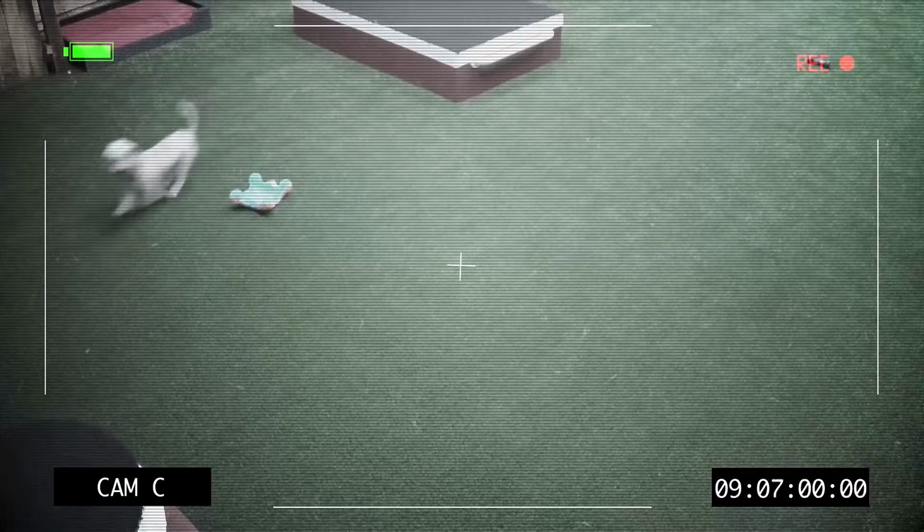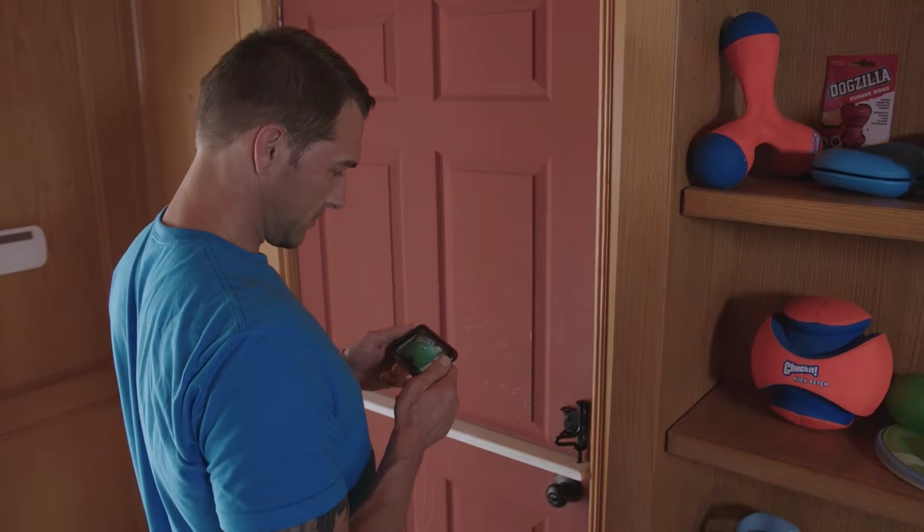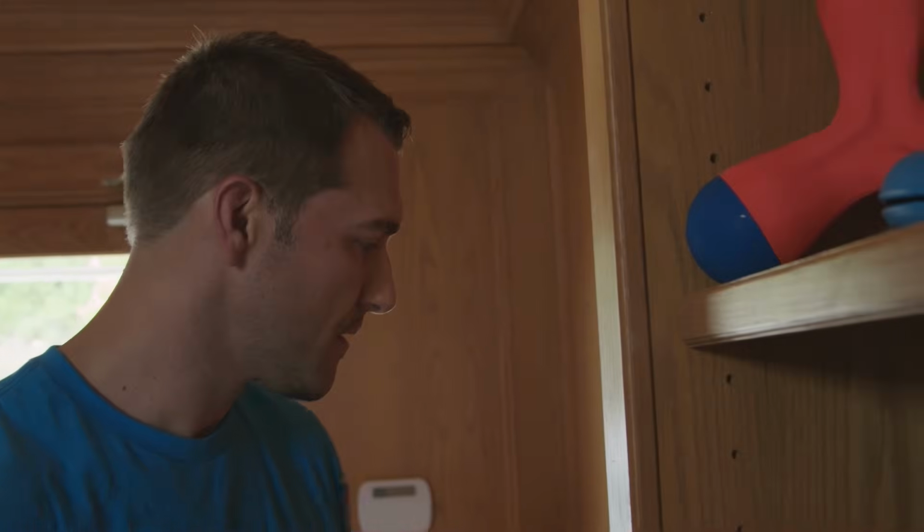Because separation anxiety can be stressful for both dog and owner, Brandon needs to address the issue immediately. But formulating a plan of attack can be complicated. The fact is, there's countless reasons a dog can have separation anxiety, and the best way to solve the issue is simply trial and error.